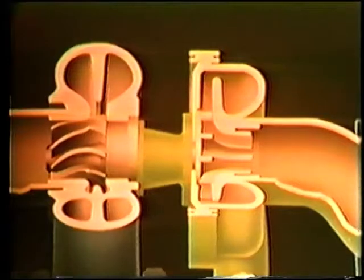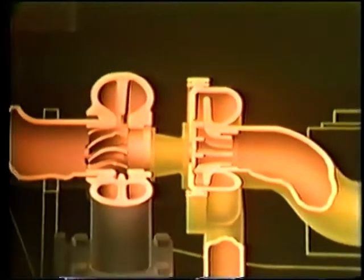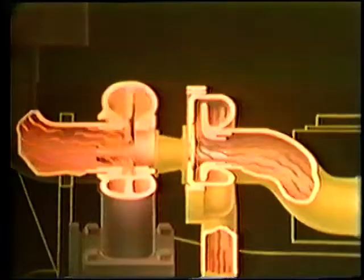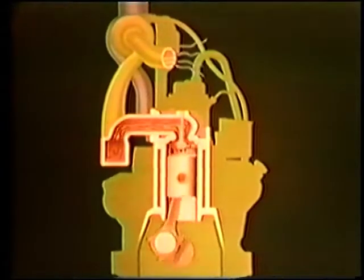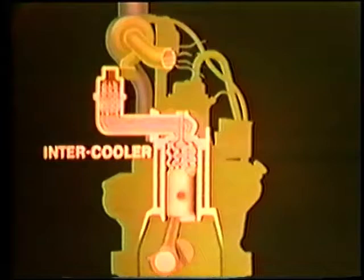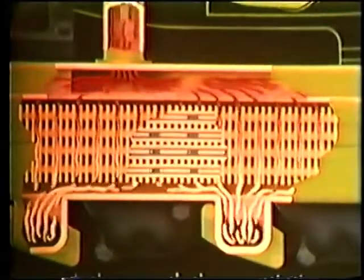A turbocharger is simply a blower that rams more air into the cylinder by compressing it. The more air is compressed, the hotter it becomes. On more powerful engines, we add an intercooler to cool the air. Now we can pack a tremendous volume of air into the cylinder without increasing engine size.